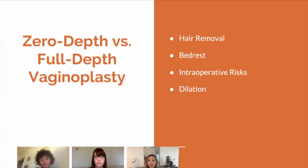There are big differences between the zero and full depth vaginoplasty that we'll discuss prior to our patients getting too far in the process. There are 4 main differences. One is going to be hair removal. Now, there's no such thing as permanent hair removal, but the big options are going to be laser and electrolysis. And it really depends on the color of the genital hair, as well as the color of the person's skin, in terms of what they'll be a candidate for.